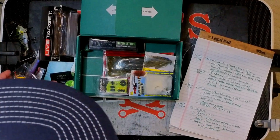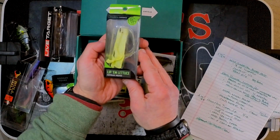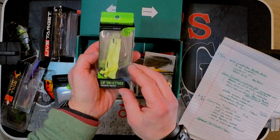Next up, we have another Googan Squad. Sure enough, this is the Lip'em Lettuce. The Lip'em Lettuce. This is a fresh produce bait. This is a new line, I think. I'm not familiar with this.